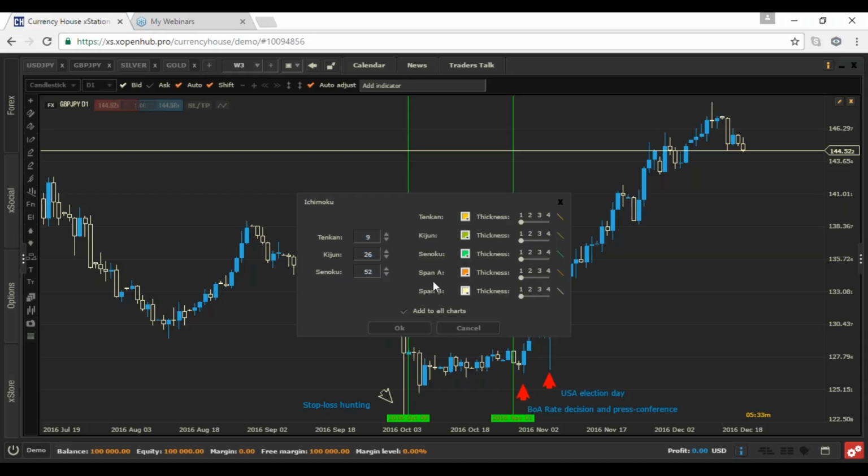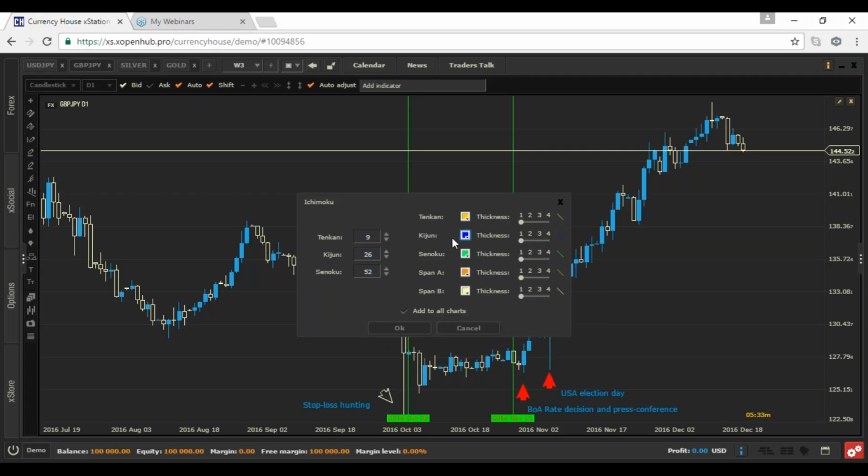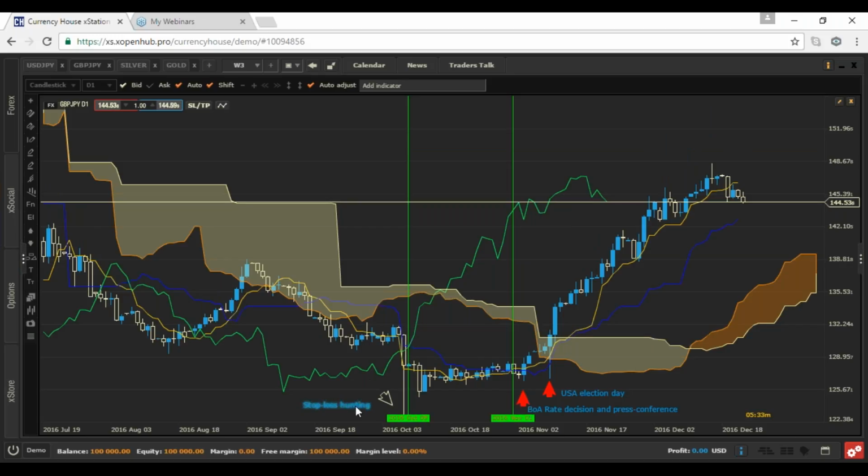All right, so let's add this indicator to the chart. Remember about changing the color just to have a contrast, and leave all of the settings default. Click OK, and what do we see here?